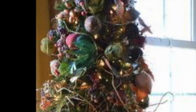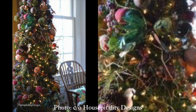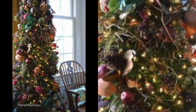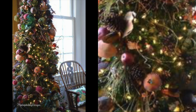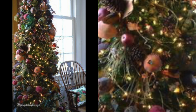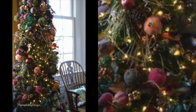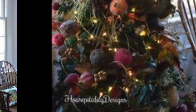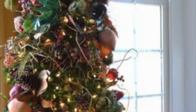This next one, I'm sorry that it's blurry. I could only find one photo, but I thought the colors and the vibe of this tree were just so good. I wanted it included anyway. Gorgeous greens. I noticed the cranberries and the reds in this feel really autumnal. They don't feel Christmassy at all to me. It has that bountiful harvest vibe going on here. Love it. Love the movement of the natural elements. Maybe some grapevine. I'm not sure what that garland looking element is, but it works really well in this tree.